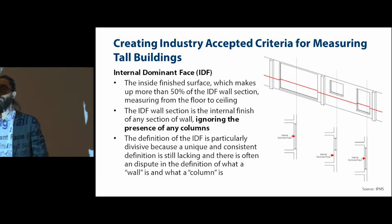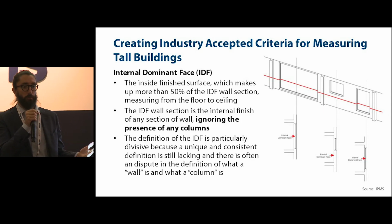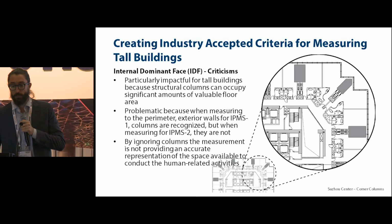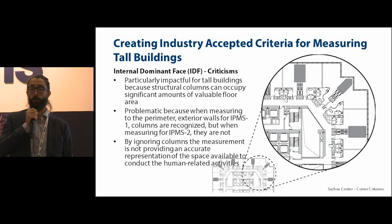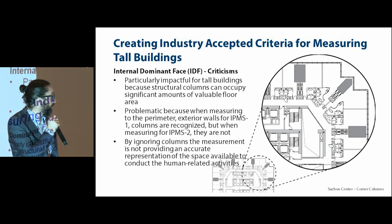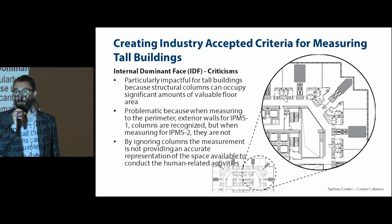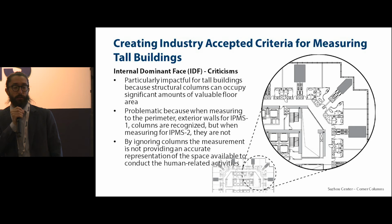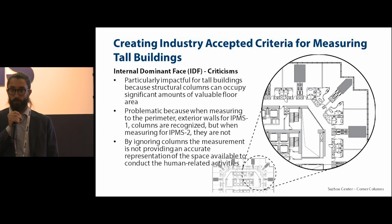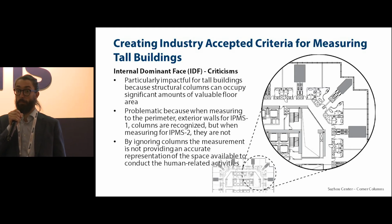It's here. Columns are not considered. So if you have a column, no matter how big the column is, you simply go through it and it doesn't exist. And why is this a problem in tall buildings? Because we're seeing more and more of this. This is a tower actually under construction in China. This is the Suzhou Center. And it has 12 columns that are larger than a fire escape. 12 columns. This is 400 square meters per floor multiplied by 142 stories. That's a hell of a lot of space that doesn't exist, but is calculated.